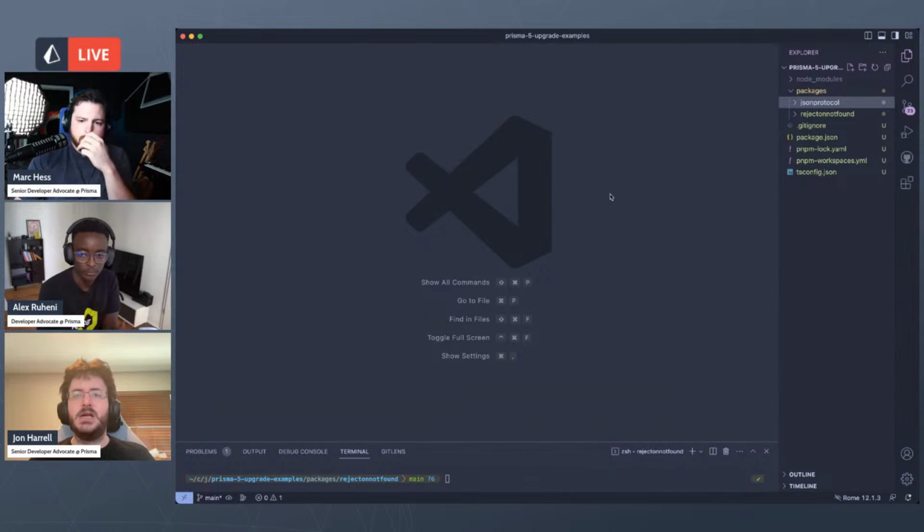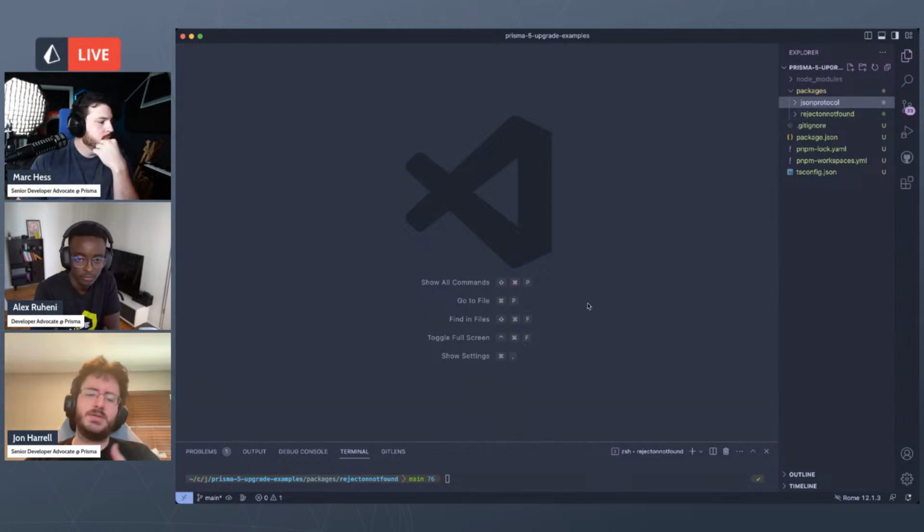So I've got two things that I want to show off here. These are revolving around our JSON protocol. So that's what Alex talked about, and we've just made generally available what you'll need to do in order to update your code bases to be compatible with that new protocol. And then some changes we made to reject on not found, which was a deprecated property that you could use both in your client and on a query basis.